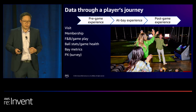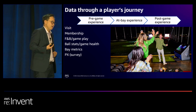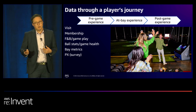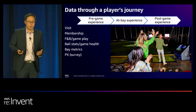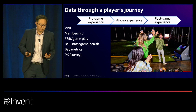During the pre-game experience, we want to see some insights with our visits. Are players using our reservations during really busy times? Are they preferring to utilize join the wait on our mobile app? Or do they prefer just to walk in? With our memberships, we want to see trends and growth in the different types of memberships we offer.